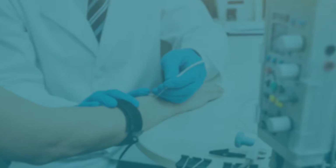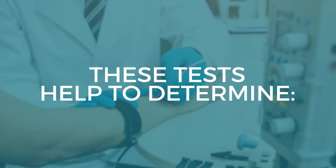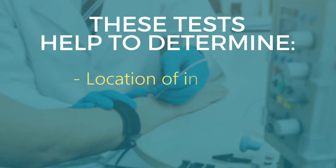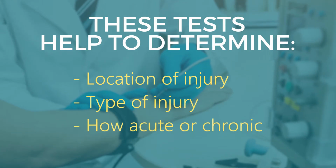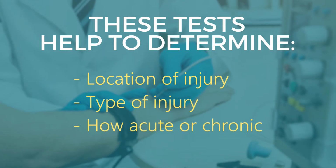And based on that, in conjunction with the nerve conduction studies, as well as what the patient's symptoms are, we can often make a very accurate diagnosis. So basically, the whole test together helps us determine the location of the injury, the type of injury, and how acute or chronic the injury or problem is.